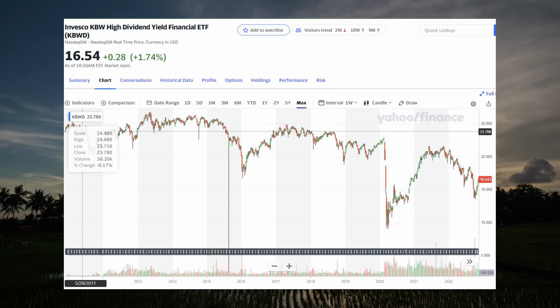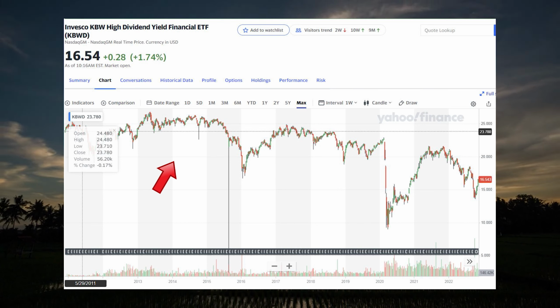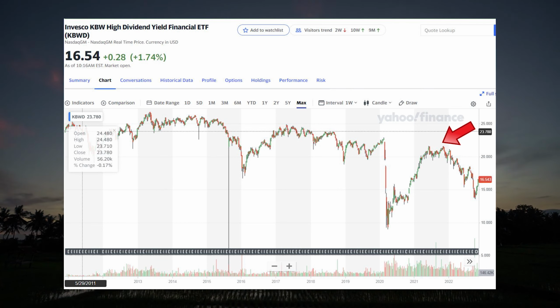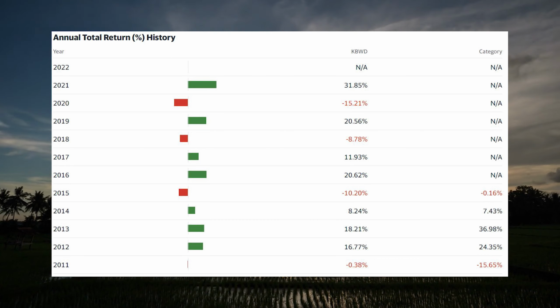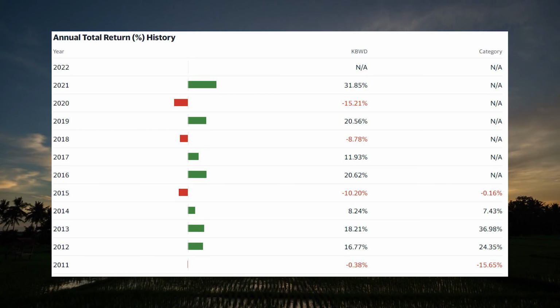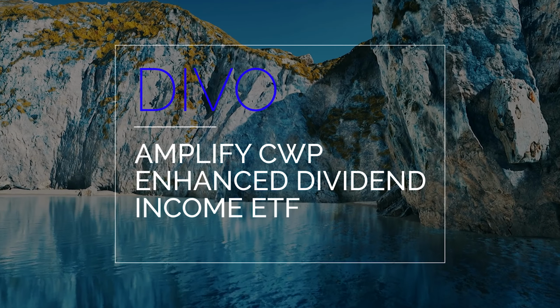Maxing out KBWD's stock timeline, you can see that it's normally trading around $20 to $25 a share, especially during the pandemic when it dropped to nearly $10 a share before bouncing back with the entire stock market. So yeah, in terms of risk, it's definitely one of the riskier plays out there, so you definitely want to do some research before investing into KBWD. And taking a final look at KBWD's annual total returns history, it's only marked 3 times since its inception where it entered bear territory.